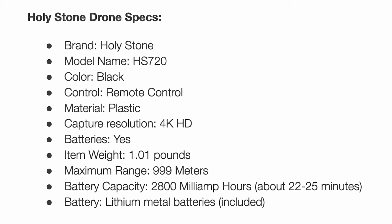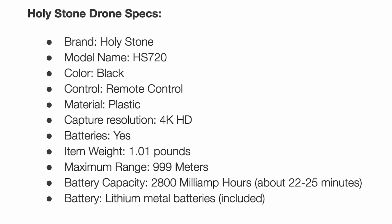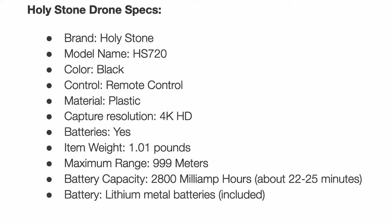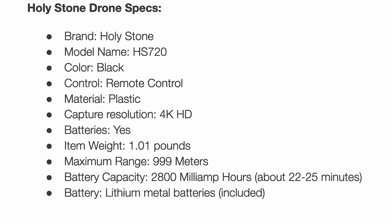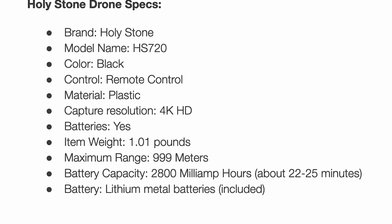I'm going to throw up some specs for the Holystone as well. It has a pretty standard remote control, again 4K HD. It only weighs 1.01 pounds, which is kind of nice. It can go 999 meters, and its battery lasts about 22 to 25 minutes, something like that.